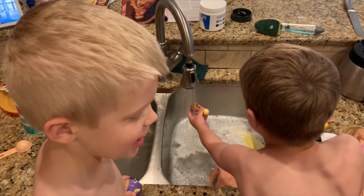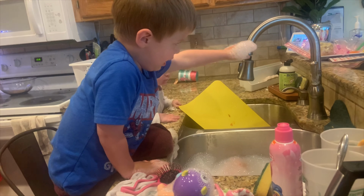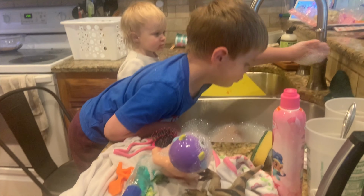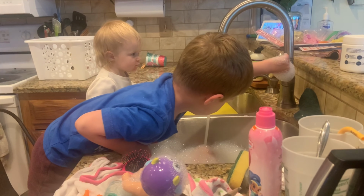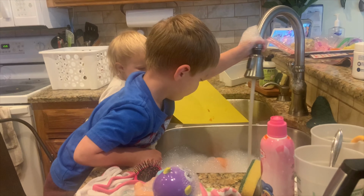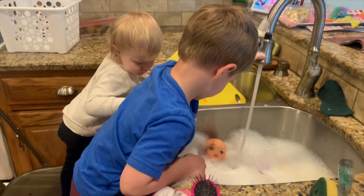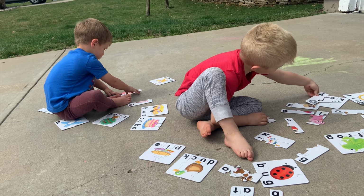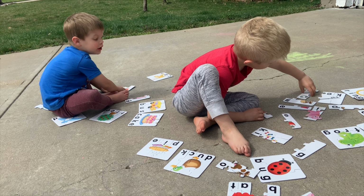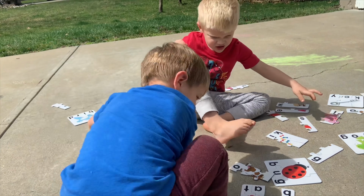Mommy, my baby had all these ice slides in the mud today. Oh. We're just working on a puzzle outside, and we do this a lot because I'd rather work outside than inside.